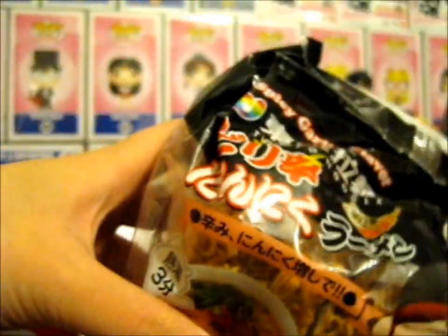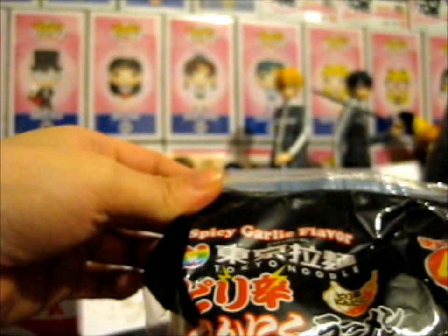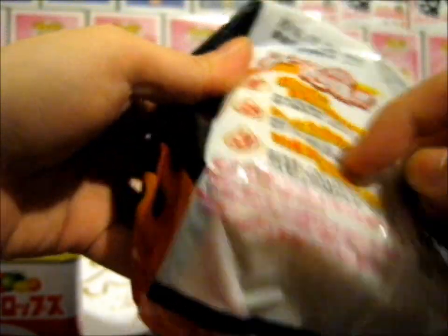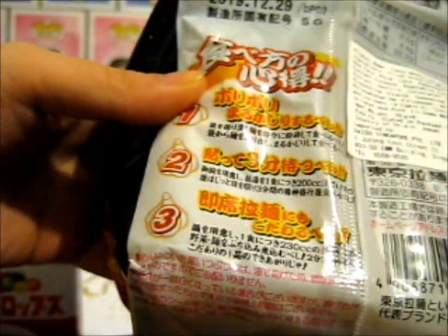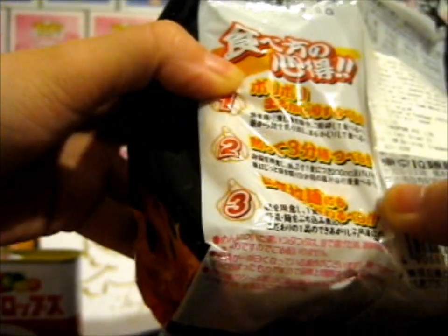So, 3 servings of, or is that 4? 1, 2, 3. Yes, there's 4 servings in here of spicy garlic flavored noodles. Awesome! So, you just put in water. It'd be nice if they had pictures, because then I'd actually see what that's on about, but I have no idea. I shall try this out very soon. Awesome! No idea how to make it though. Totally no idea. This is 200cc.